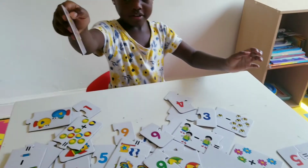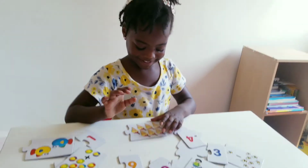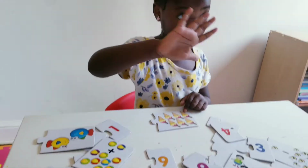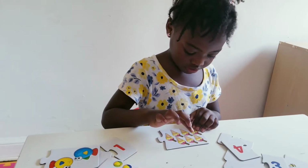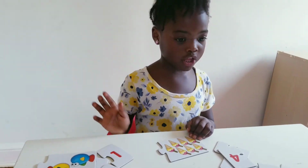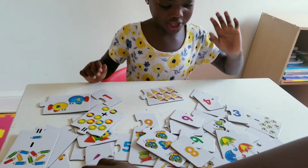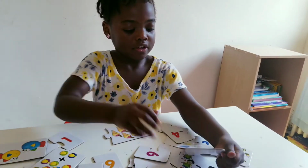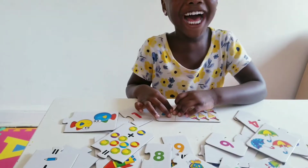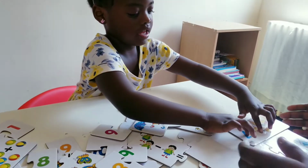So. Look. Ice cream. So how many ice creams do you have there? I will count them. Okay, count them, baby. All together. 1, 2, 3, 4, 5, 6, 7. 7. So now let's look for 7. Okay. Oh, you're fast. Good job. I found it. You found it? Good job.